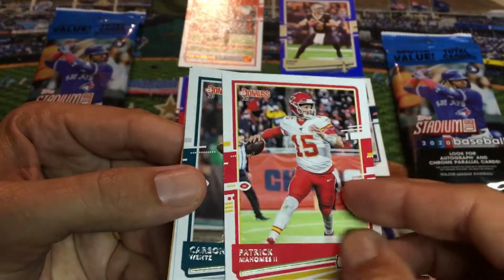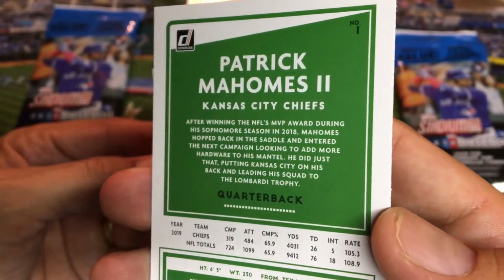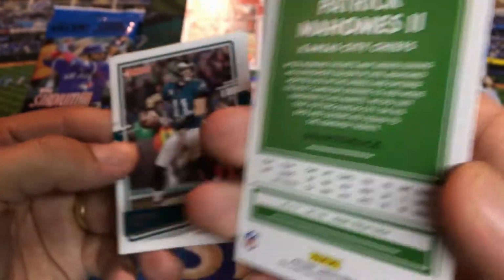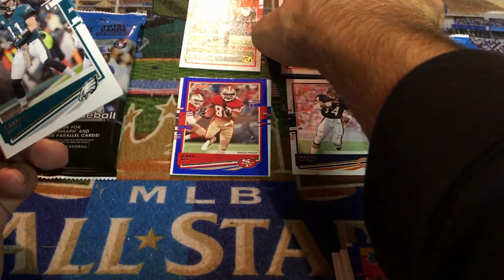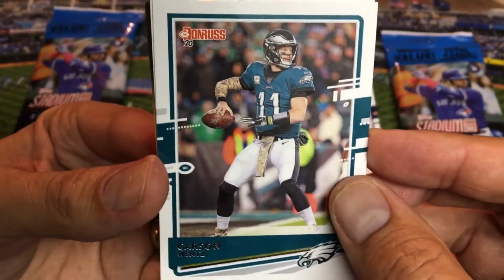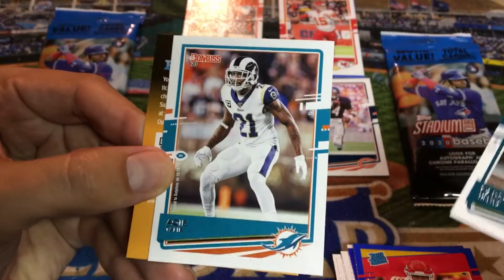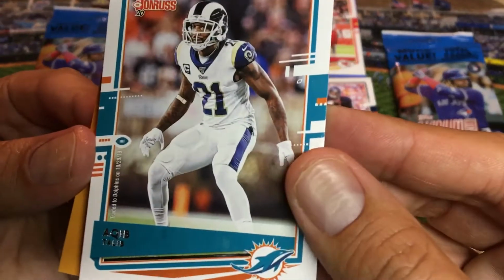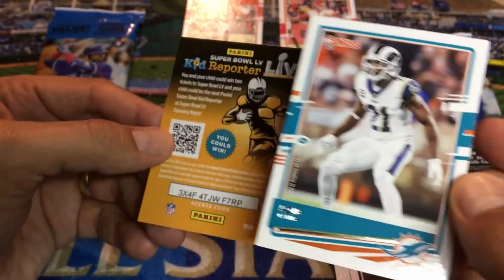I mean, hopefully he is as good as he seems. Number one in the set right there, Kansas City Chiefs, Patrick Mahomes. That is going to go right on top of Drew Brees. Get that one sleeved up. We got Carson Wentz, who's kind of had the Eagles off to kind of a rough start this year. And then we'll end it off with Aqib Talib, who I believe is officially retired. I do not even believe he's with the Dolphins anymore.